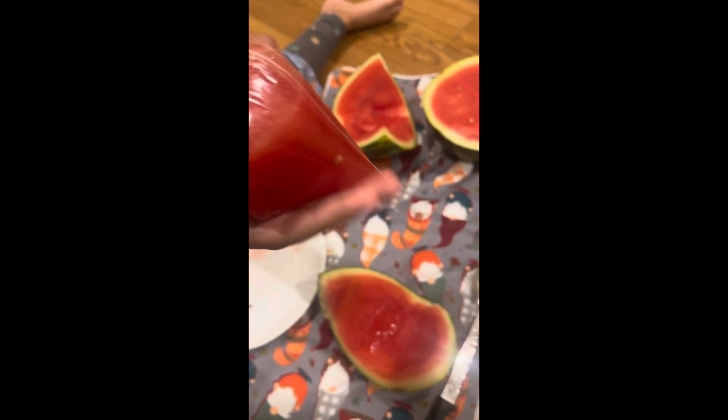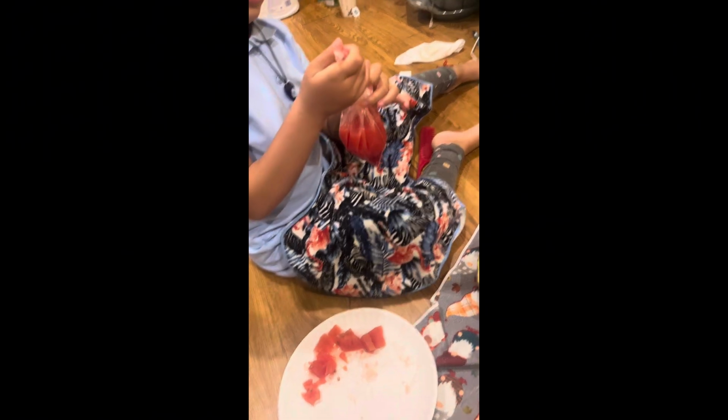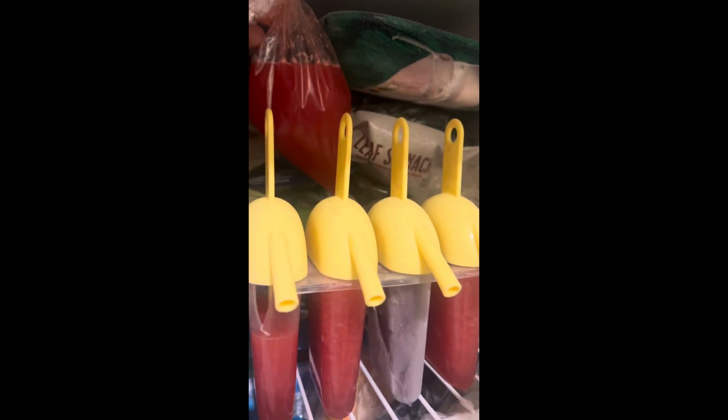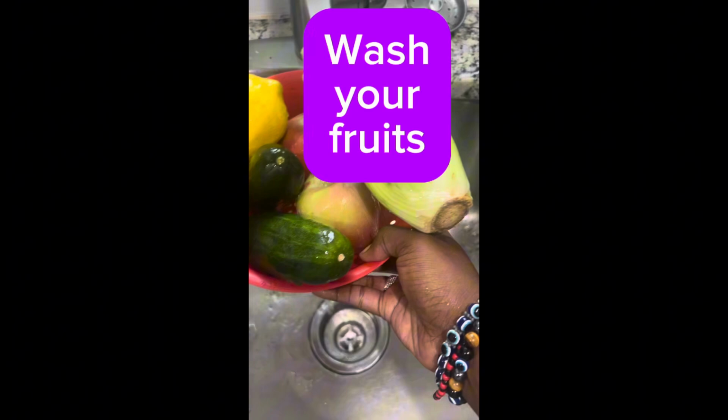Okay, all my West Indians, who remember having icy like this? So we blending this up. Yeah, we making this so she can have some. Look at her. Your girl was loving it, so it tastes delicious. So y'all gotta try it. Let me know in the comment section if you do. But now let's go and have some green juice for your gut health.